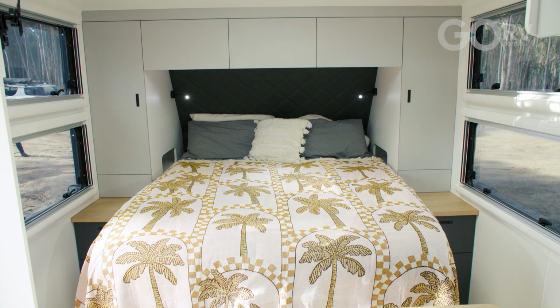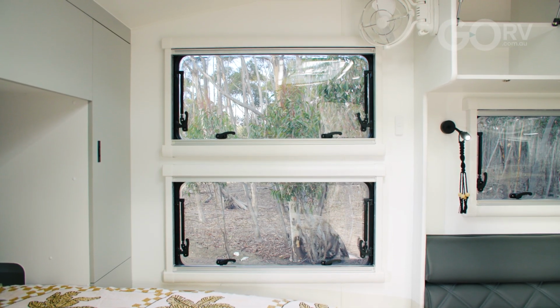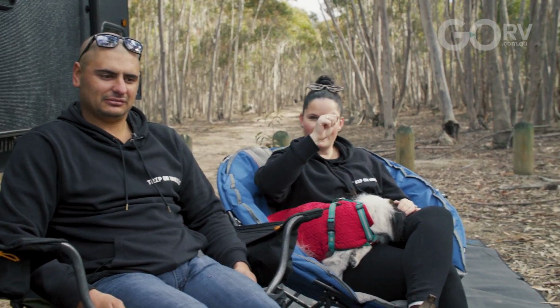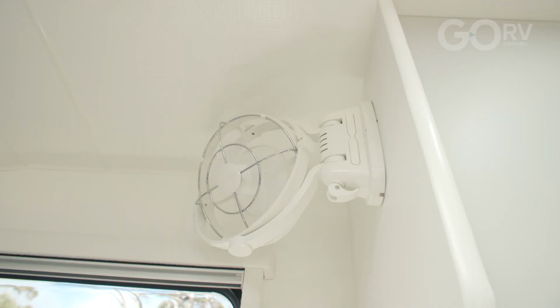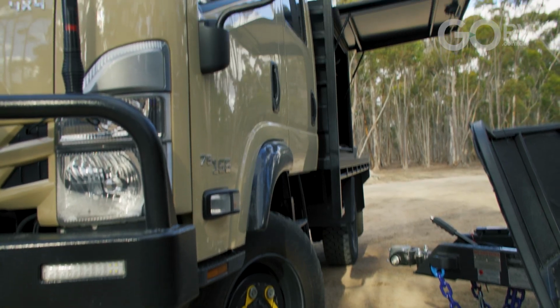Another feature we added is we went for the split windows instead of the big main windows, just for privacy and security reasons. So in the night we hope we can pull one up and have the top one open. We also put Sirocco fans as an extra in all the bunks and one at the main bed, which I think comes as standard. I'm towing this van with an Isuzu S300.